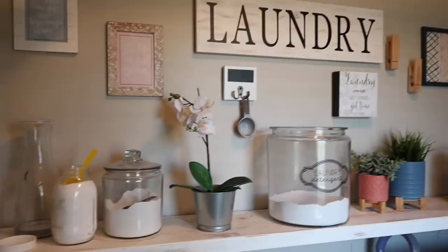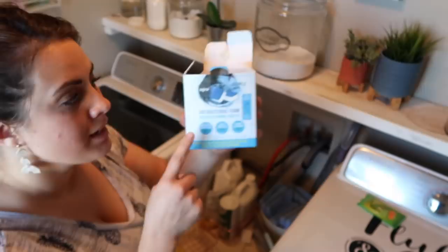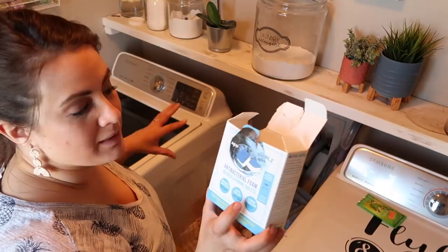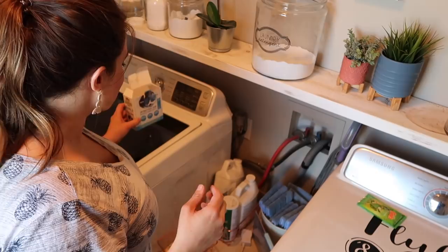So these, I'm actually going to be linking these in my Amazon favorites. They work amazing if you have kind of like a funk in your washing machine. I think I've showed them before. But if you have a funk in your washing machine, just run a load with a few of these in there and it will make a world of difference. It will smell so much better. Just super random, but I'm pulling them up, so I figured I would tell you about them.